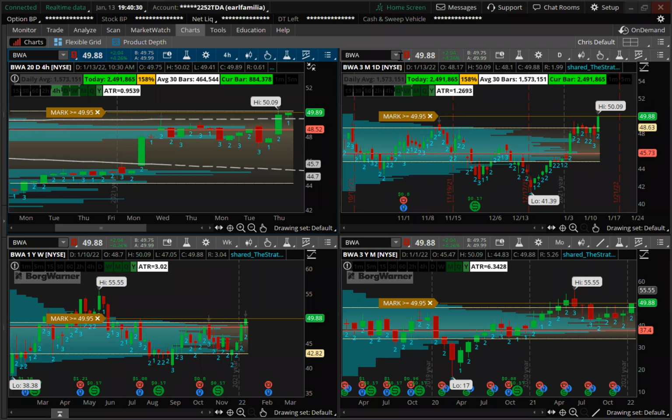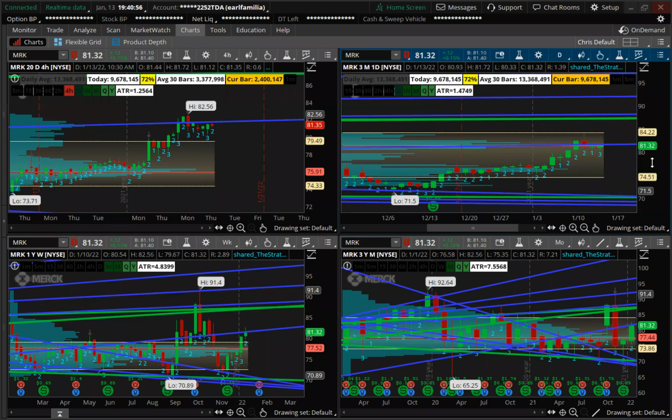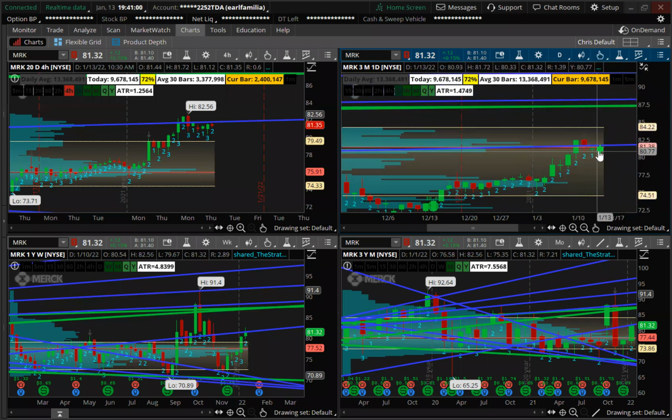Okay. Don't forget MRK. Okay, yeah, looks like Merck bumped its head on the top of a broadening formation, which ain't a bad thing. It rejected it a little bit, but looks like price pushed back up. So actually, I like Merck, honestly. I like it. I guess 2-up continuation tomorrow above 81.72 is your entry level. But yeah, I don't see nothing wrong with Merck. Merck looks good. I mean, you have the broadening formation sitting on its head, so just be mindful of that. But the bullish momentum is going to take it over.